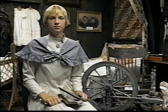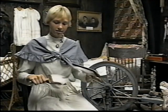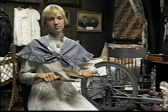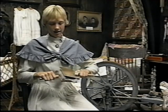Wool carders were used to comb out the fibers, separate them, line them up parallel to each other, and make it easier for spinning. It took a long time to separate out all the fibers and to line them up.